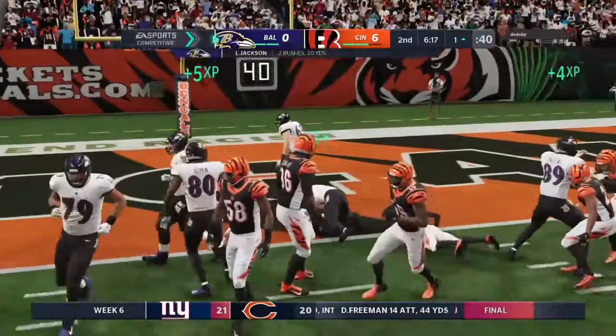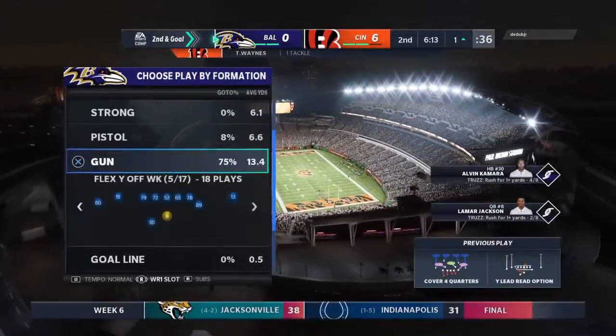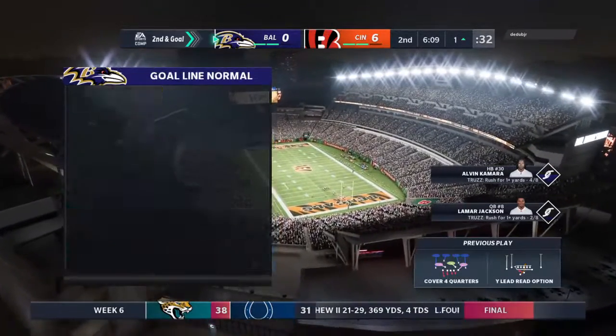And now he'll tuck it and run. And he'll get it down close to the goal line, but not quite in. Give him 3 on the keeper there, and it is 2nd down.